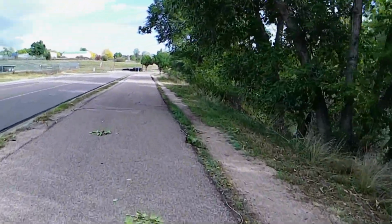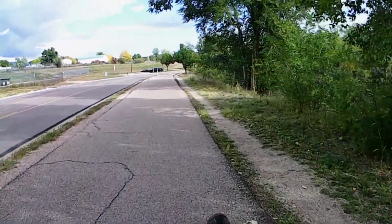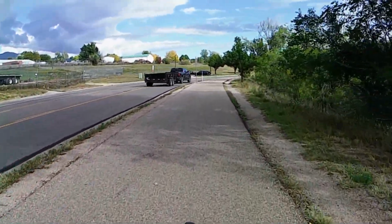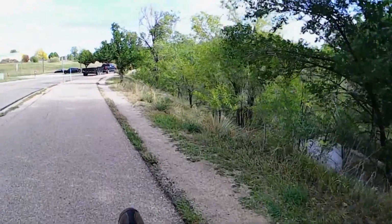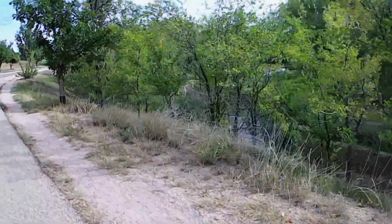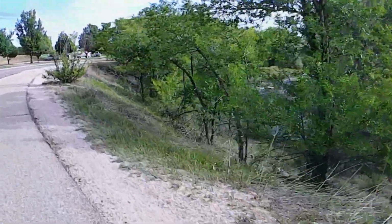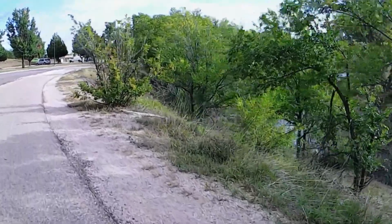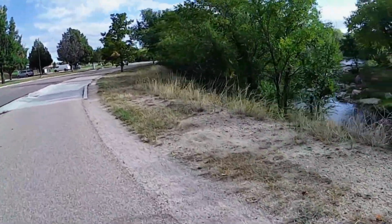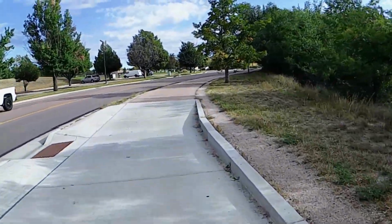But most of it's dirt. It's only the part through Colorado Springs here that is asphalt and concrete. But it goes right along our main waterway, which is Fountain Creek, and you can't really see it because of the trees. It's too bad. There'd be a really nice view right there. Kind of a nice rock fall. A lot of these rock falls are actually man-made, so they slow the flow of the creek down when it's flooding.